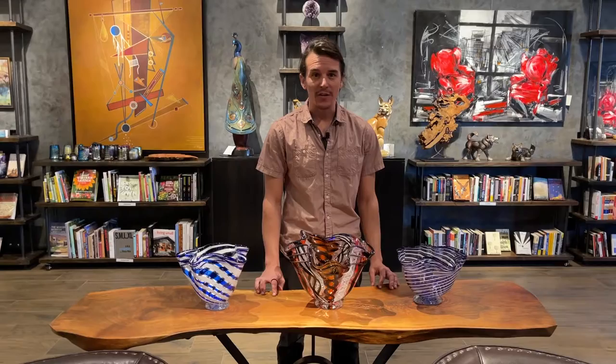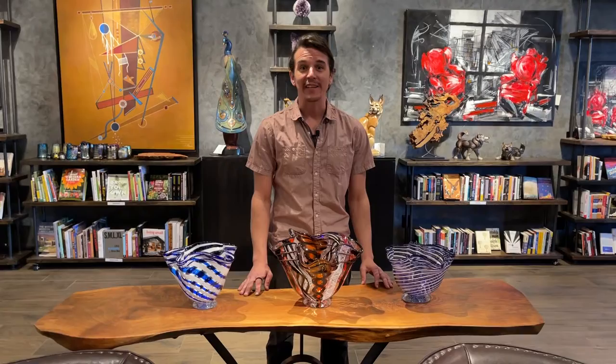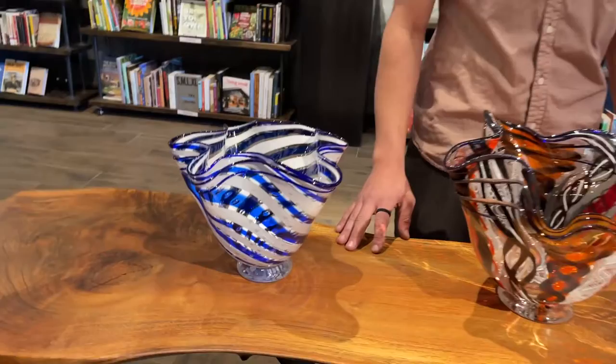And these are some of the beautiful pieces of glass that we have for sale here at the Anticus Gallery. These styles are called floppy bowls or tissue bowls. The color patterns are created by gathering filaments of color and extruding them long.